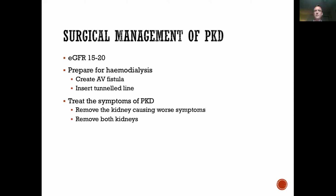The major reason for removing just the one is because if you remove both of your kidneys, suddenly you produce no urine at all and have no kidney function at all, which some of you will know is not a pleasant situation to be in. If you've got even some functioning kidney tissue, it gives you a lot of advantage over having none at all.